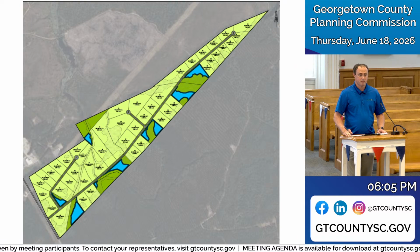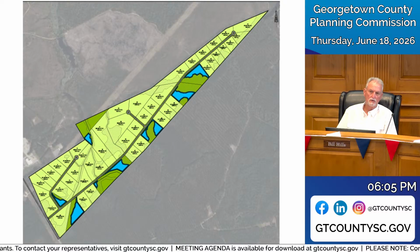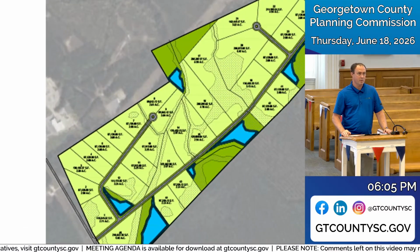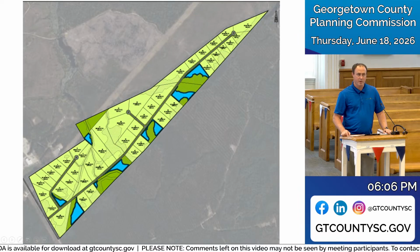Mr. Hill, how far are you from the shooting range? I'll have a pointer. It's just off to the left-hand corner there. You have, yeah, there you go. So it is in that area there. And they do have berms and everything else for the shooting range. It's no different than any other range that we have within the county.